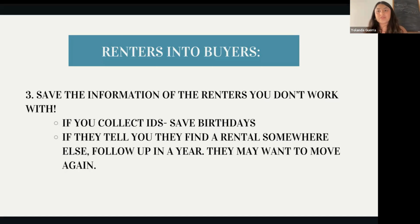I would keep those people's information. If I got as far as getting their rent stubs or getting their IDs and getting that information, I would save their birthdays to reach out to them, even though I never closed a deal with them.